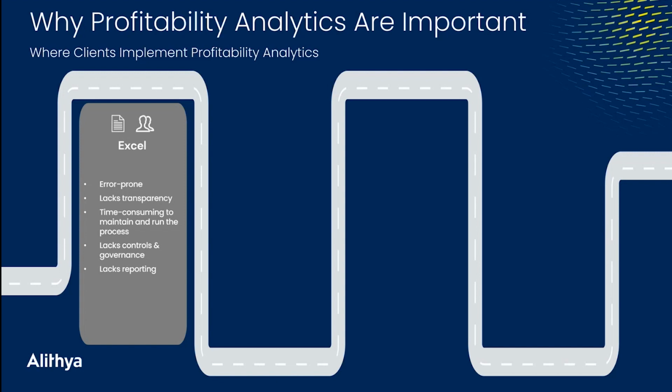And generally, it works. If you're a very small company, if you only have one person who does your profitability analytics, if you're not going down to a very low level of detail, Excel can work for you. But the problem with Excel is that it's not very scalable, doesn't grow very well, it's very error prone, it doesn't have a lot of transparency. No one wants to look up 400 different VLOOKUPs. It doesn't have any governance and it lacks reporting. So what we find is that small companies will use it, but as they grow bigger, it just becomes a solution that's just not maintainable anymore.